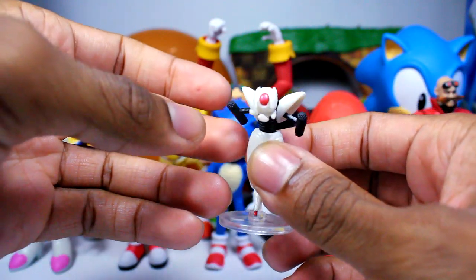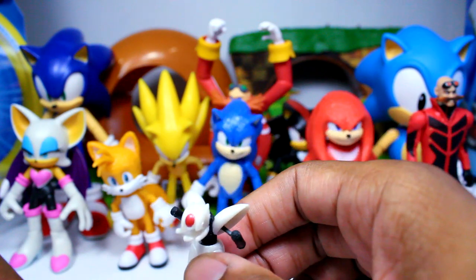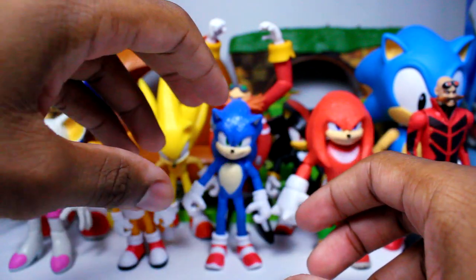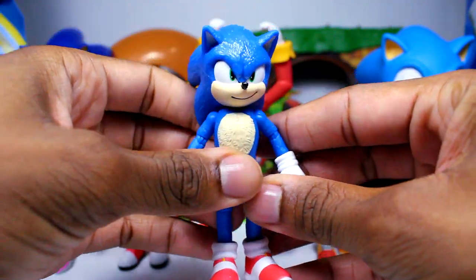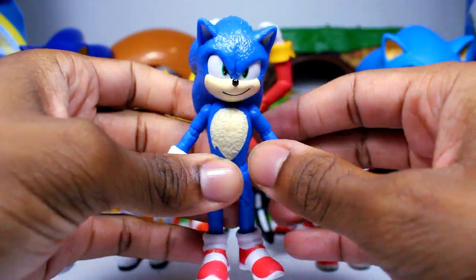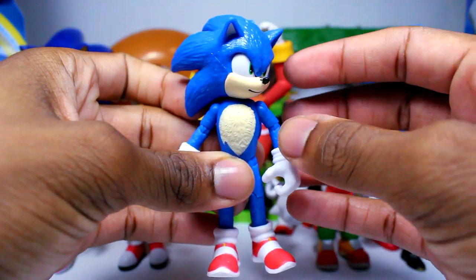Here is the Buzz Bomber figure right here, man. Amazing. I do love these 2.5 inch figures. So there is that. I'm actually gonna put them right here. Next up, guys, is going to be the 4-inch movie Sonic figures. Here we have the 4-inch Sonic figure, which I think is my least favorite in the set. Well, actually, as far as articulation, probably my least favorite in the set.